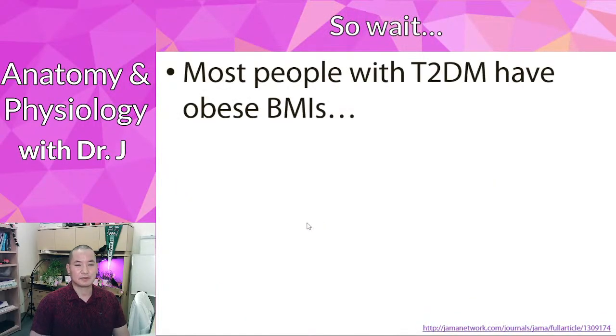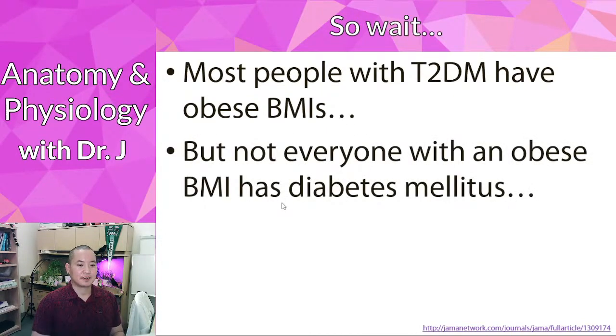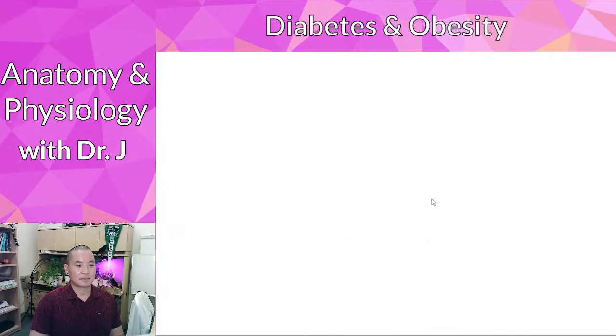Now, it might be, okay, wait. Most people with type 2 diabetes have obese BMIs, but not everyone with an obese BMI has diabetes mellitus. So it's like, wait, I thought there was a strong link. Why is there that kind of difference in percentages? Well, I like to represent it this way. So how does it work?